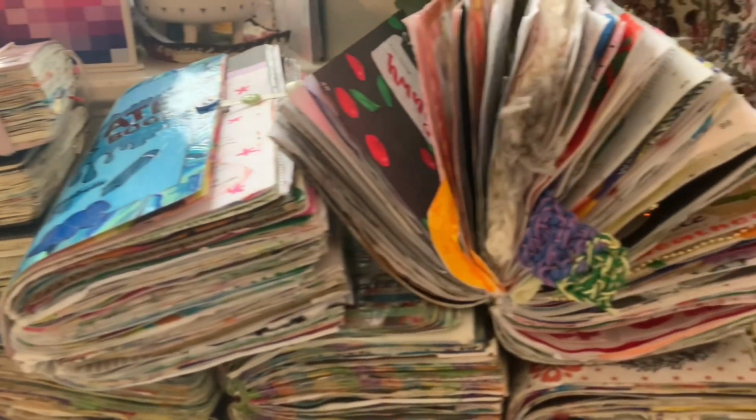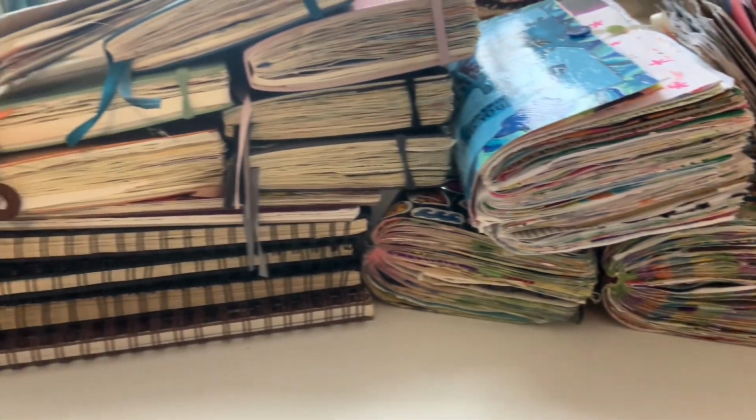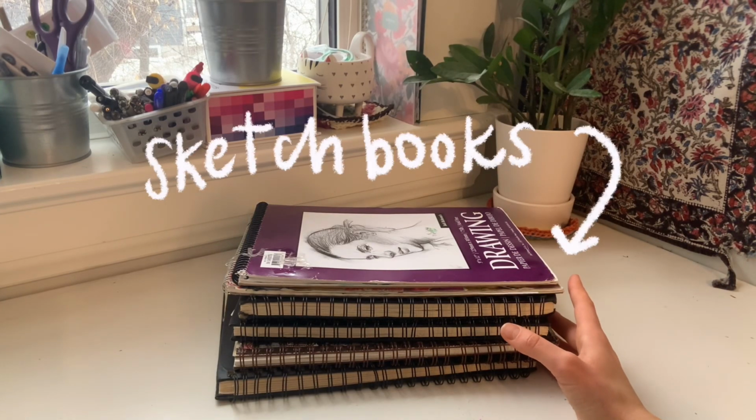So this is by no means flip throughs of all of these because that would take actual hours. So I will link as many flip throughs as I can. But first off, let's start with sketchbooks.